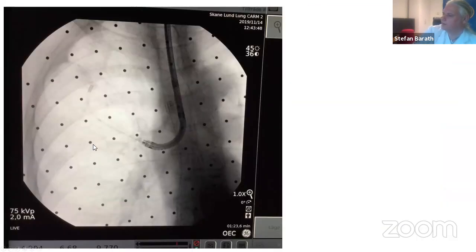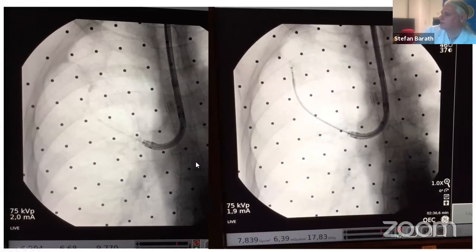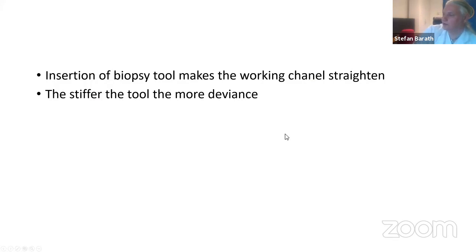So the difference is then, as Calvin said as well, when you put in your instrument, something else happens like this. You get your stiffer instrument to sort of deviate the working channel, and you are not in spot anymore. And of course, the stiffer the tool, the harder it is to get to the right place, and the more deviance you get.